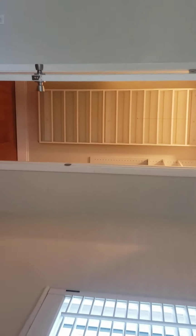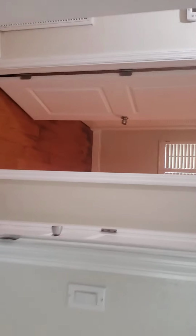Bathroom is clean. Just need to re-caulk a little bit. Master bedroom. Walls are in good shape. Ceiling is in good shape. Doors are in good shape. Bathroom here. So this is our only problem.